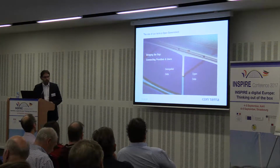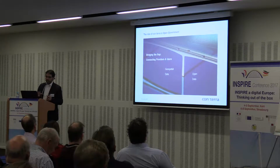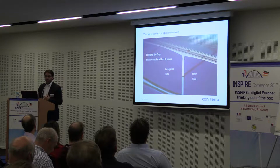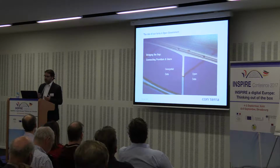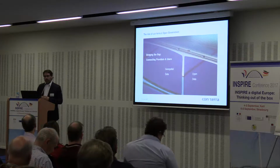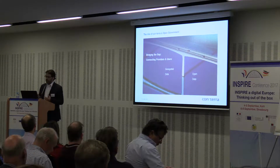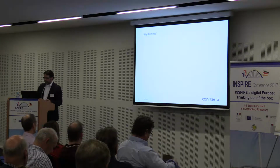Basically, we define our role as the one to bridge the gaps between the geospatial data, so INSPIRE sources and resources, and open data providers and users on the other side. There is a technical component that we can bridge, talking about metadata and data transformation, for instance, but also talking to users, doing workshops to find the user needs from people that are not sitting inside the box of INSPIRE.